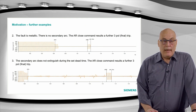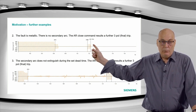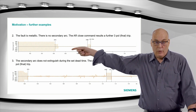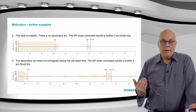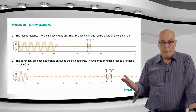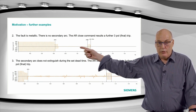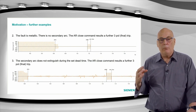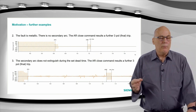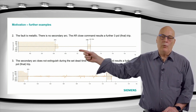Another problem can obviously be a metallic fault. And you can see here the same pre-fault condition. Then the first dotted line is the fault inception. The second line, the relay trips, and you can see the voltage is 0. There's a metallic fault. It's a single pole trip, and the voltage will not be 0 unless it's clamped down via a permanent fault. It's a permanent fault.